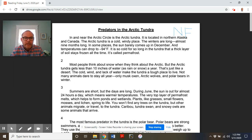Let's move on to the second section. Most people think about snow when they think about the Arctic, but the Arctic tundra gets less than 10 inches of water as rain or snow a year. That's just like a desert. The cold, wind, and lack of water make the tundra a tough place to live. Not many animals dare to stay all year, only musk oxen, Arctic wolves, and polar bears in winter. What do you think? What did we learn from that particular section? Pause the video, write down your annotation. Go.